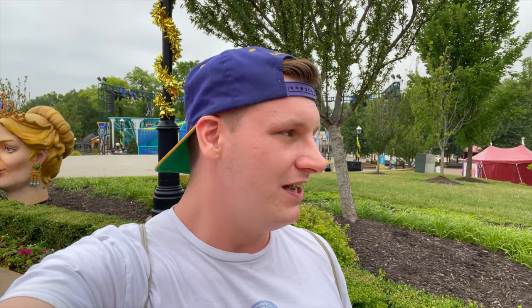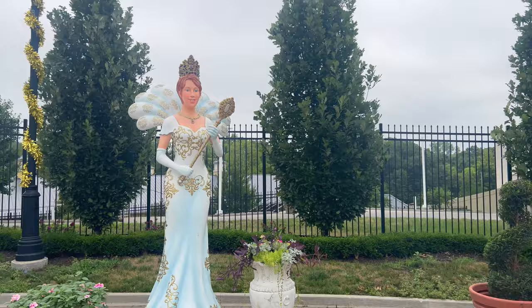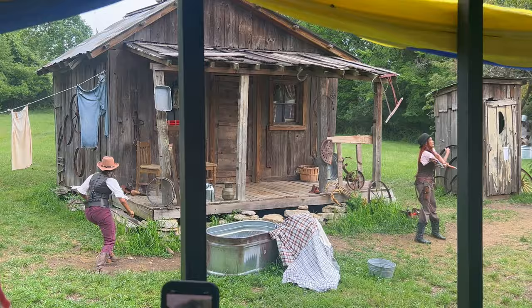The other thing is that we're visiting this park at a very interesting time because not only are they celebrating their 50th anniversary this year, but they're also celebrating their Grand Carnival event. So there's gonna be some cool decorations around the park, some special food, special entertainment. So it's a great day to be here. So I'm very excited to check everything out. And of course, as with every other park, just explore and see what Worlds of Fun is all about.